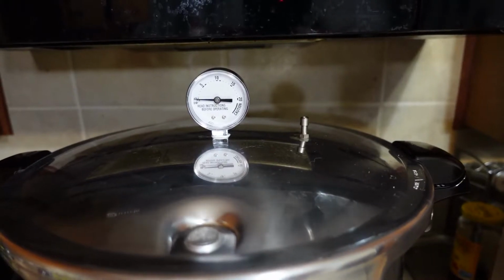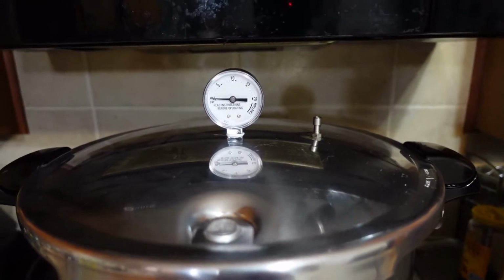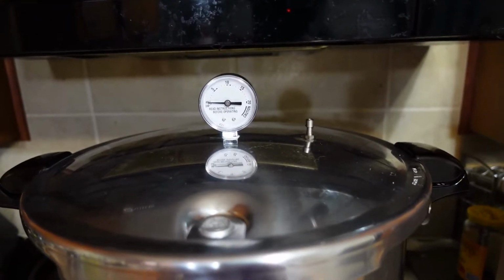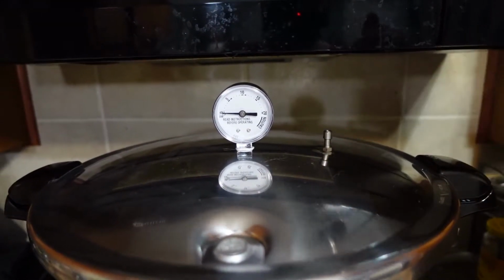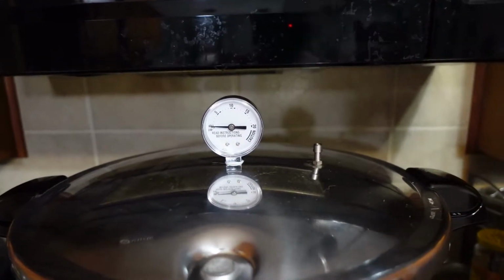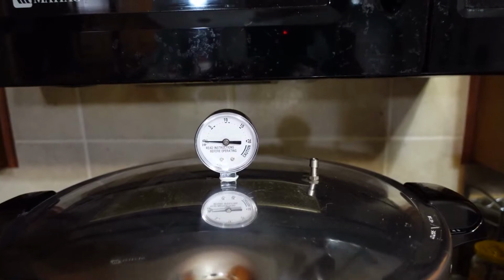So I've got a nice boil going in my canner. It's set to about 8 and I've turned it down to 7 because this was splurting a little water. I think you could have just seen just now some steam venting out of it. Here it goes again.